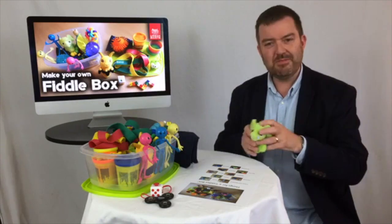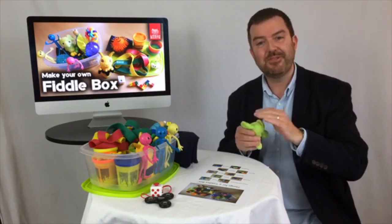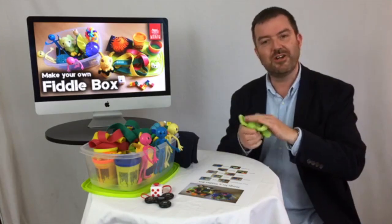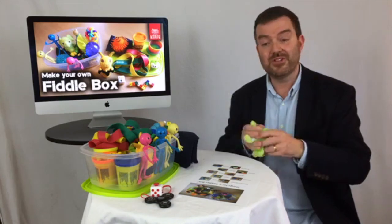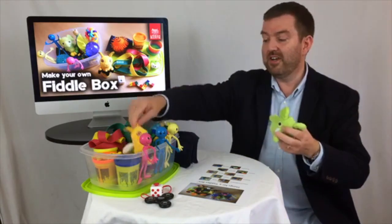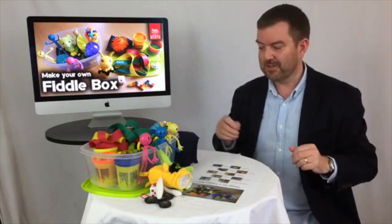But some children might just like something that they can hold and stroke, something furry, something soft that they can squeeze or stroke or hold, and that will comfort them, help them to focus and concentrate a little better. So you could have things like that, furry things in your Fiddles Box.